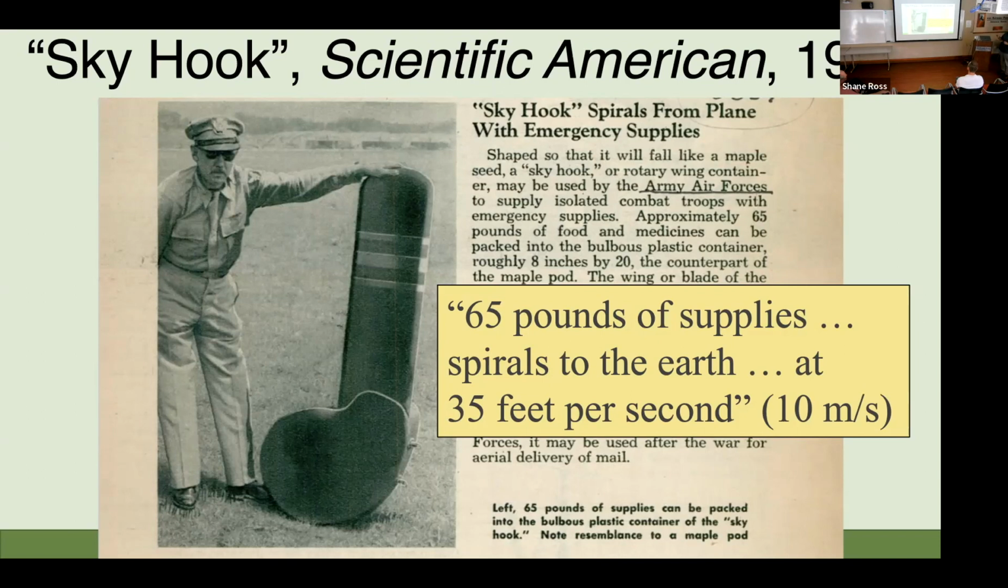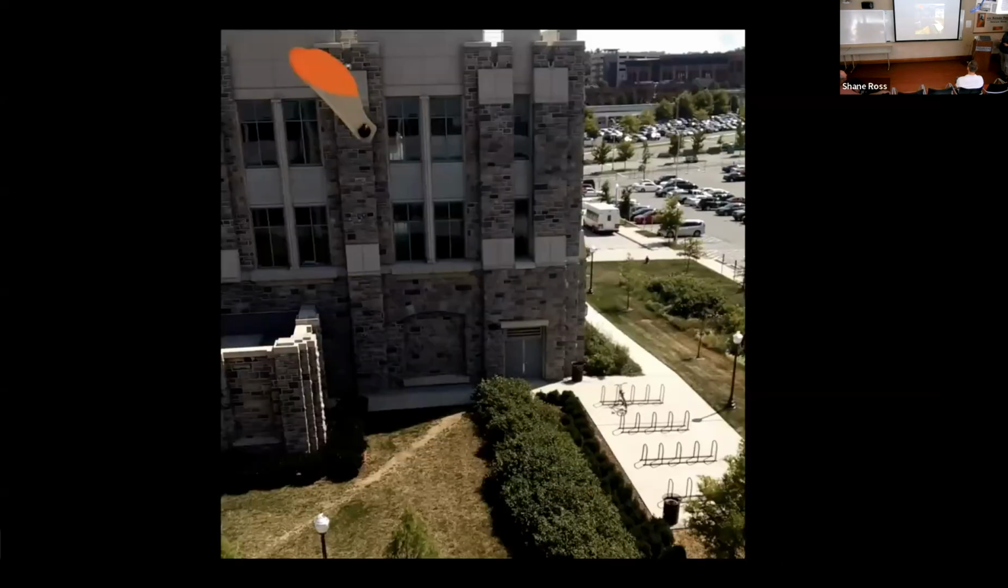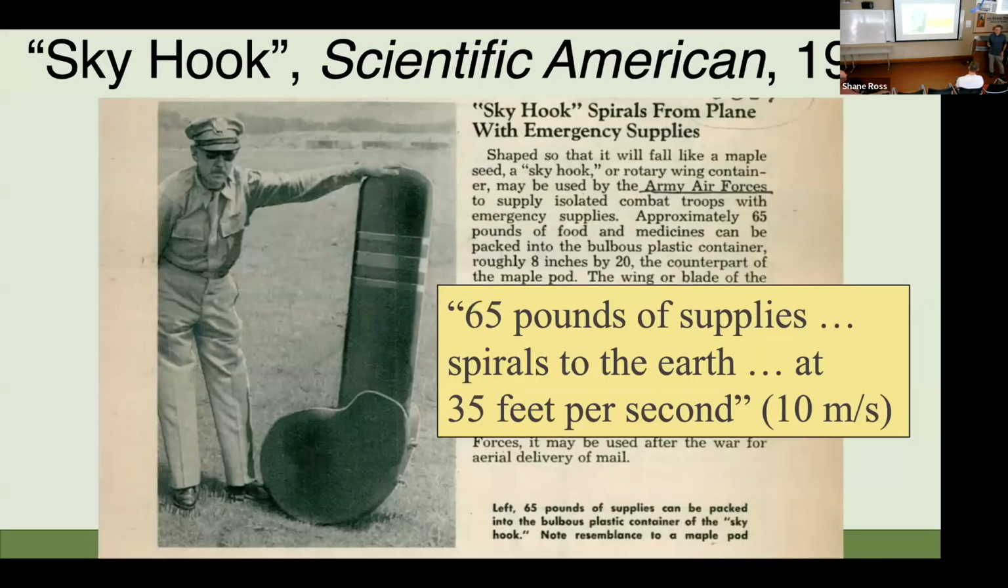That's the only mention we found, though. This is before there was an Air Force. It was the Army Air Forces. So that can do autorotation at a descending speed of 10 meters per second. Yeah, that's what they say.